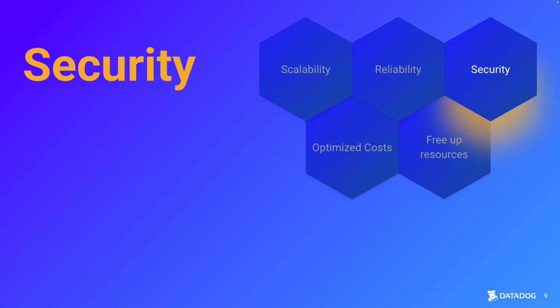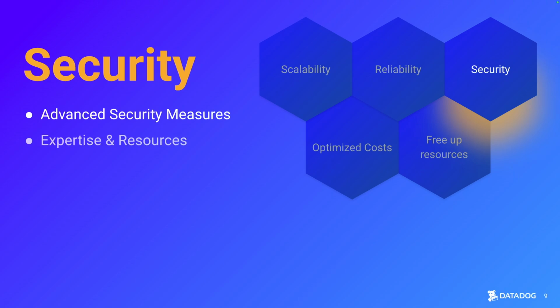Another reason people consider moving to the cloud is around security. One of the first things that people think of is the advanced security measures that you get, such as encryption, identity management, and network controls that are built in to protect against modern threats. Expertise and resources are on demand, meaning that you have 24-hour, 7-day-a-week monitoring by dedicated security teams, plus built-in compliance and standards like HIPAA and GDPR.